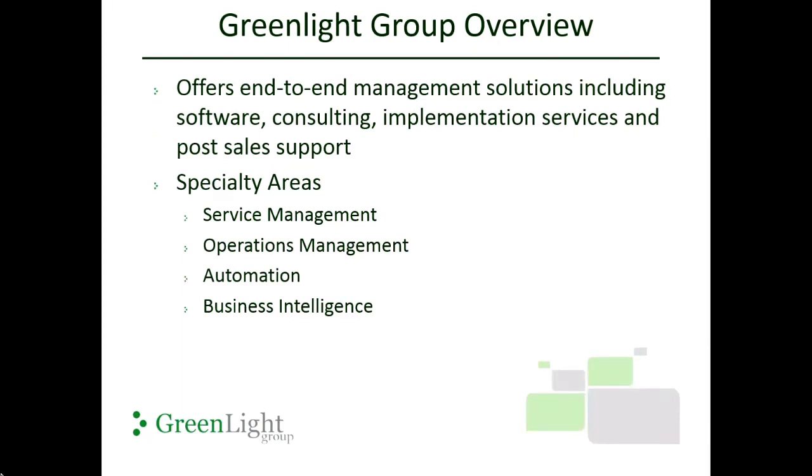The Greenlight Group overview. Greenlight Group offers end-to-end solutions from management, including software, consulting, implementation services, and post-sales support. We have four main specialty areas or pillars: service management, operations management, automation, including both network and cloud, and business intelligence, all the big data info.